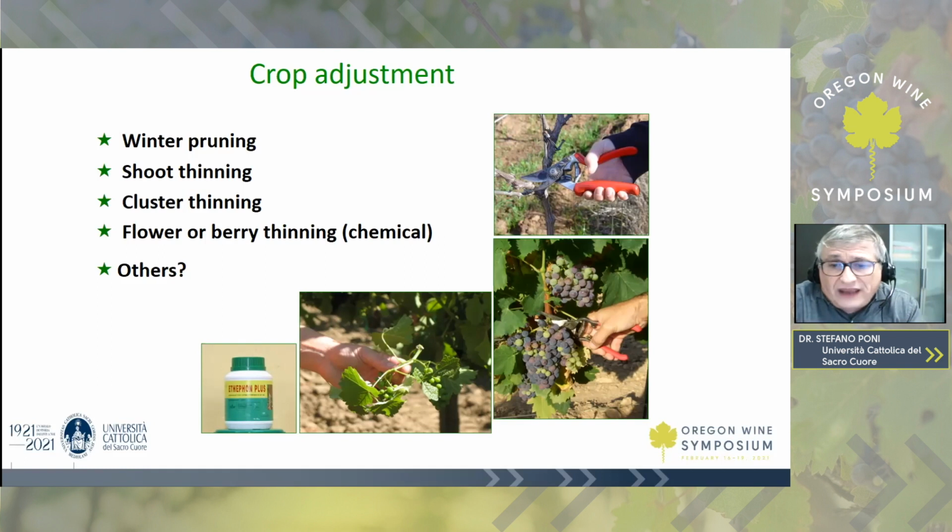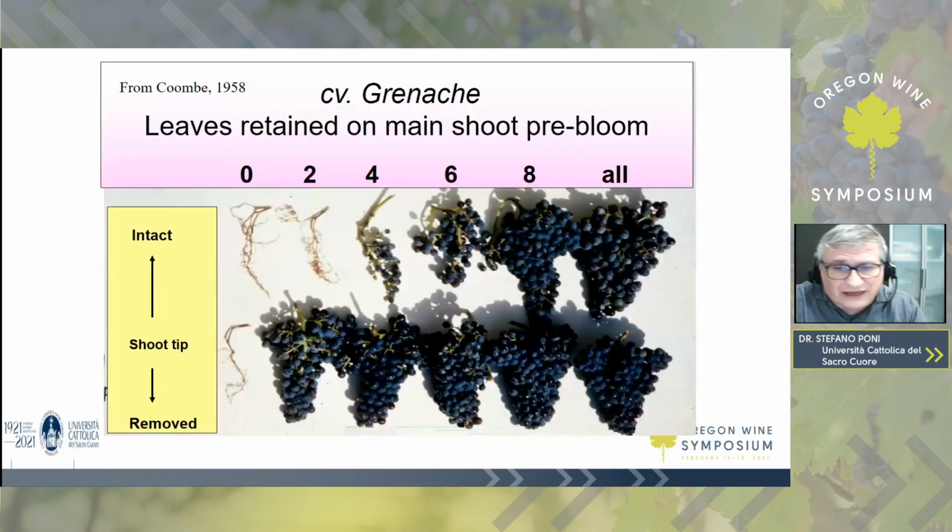Because other ways to adjust the crop are winter pruning, shoot thinning, cluster thinning, well, other methods that have not been really applied extensively around the world. And so we thought, well, maybe early leaf removal can be useful to regulate the cropping level. And of course, this was not an idea of mine, not at all. Actually, usually in the vineyard, in many cases, we apply, maybe in a different way, very old principles.